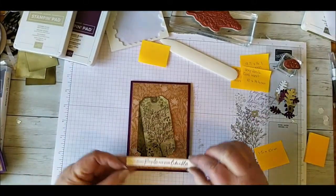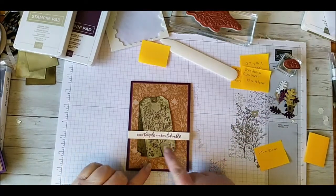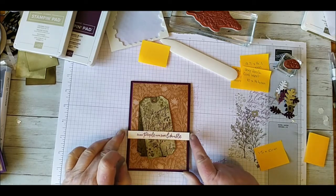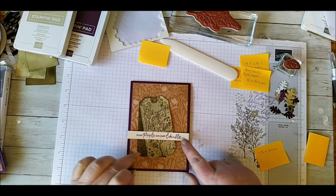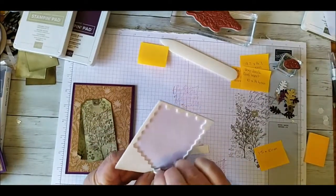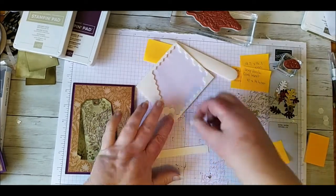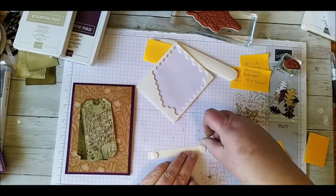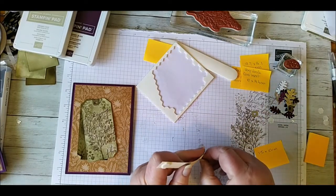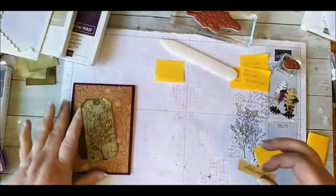So we're going to pop this across here. Now the only place I'm going to pop some dimensionals is on the edge, because I've already raised it up in the middle, so I don't necessarily want to make that into a curve. I want it to sit straight going across. So I'm just going to put a dimensional on either end. You could put a little bit of multi-purpose glue in the middle if you wanted to, but I don't think it's really needed. It'll just sit across that top. Put those out of the road.